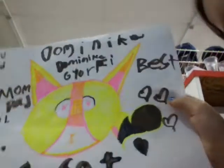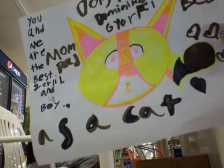Better look like that. There you go. And then I got this cat one that I made. That's upside down. The cat one. I really like the cat one. It's my favorite. I made this by myself.